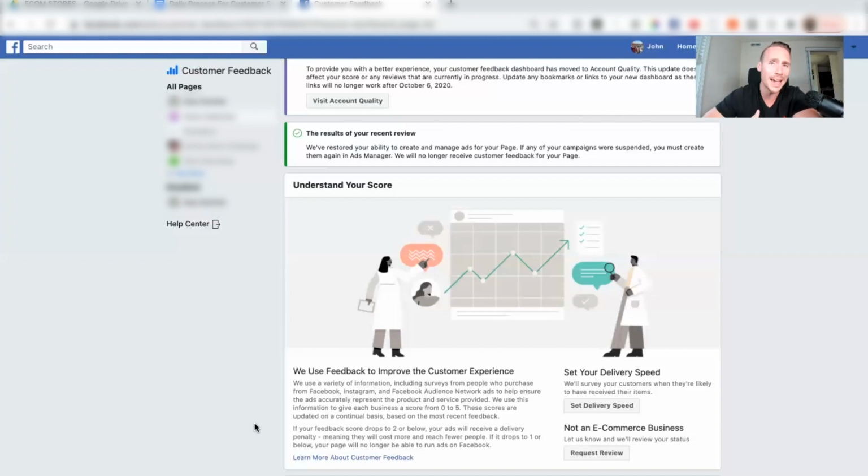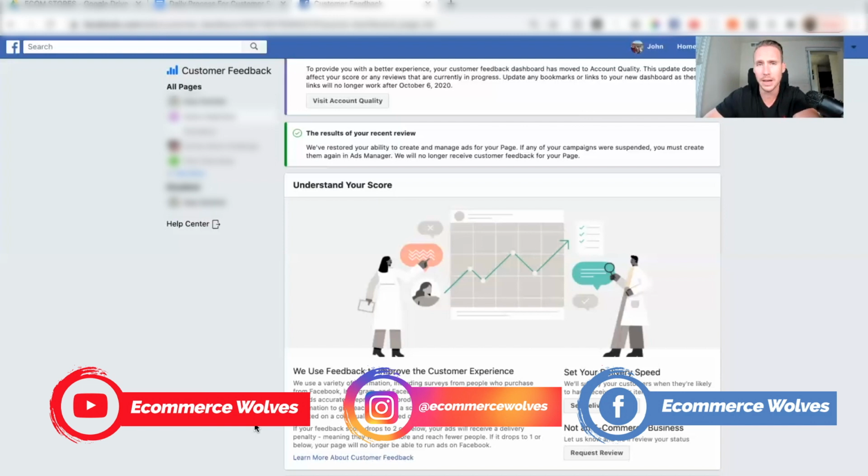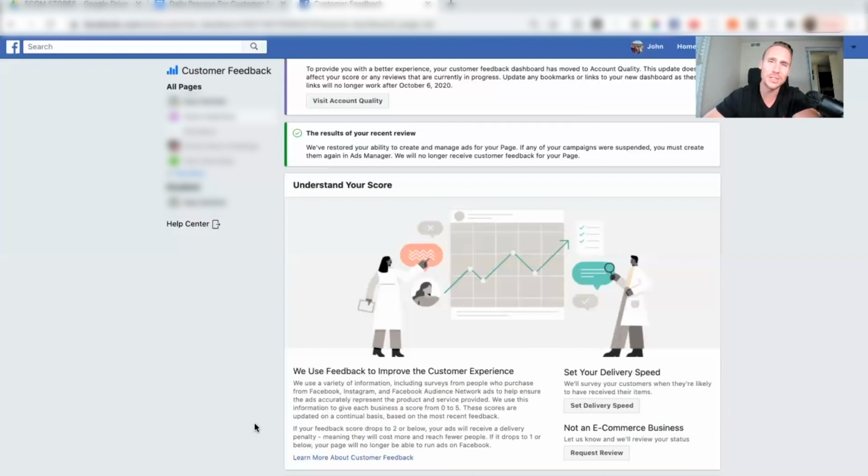So make sure to take action on this now before Facebook does correct it, because it absolutely will be fixed. I can almost guarantee it. This is absolutely a hack, okay? So make sure to take full advantage of that.